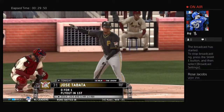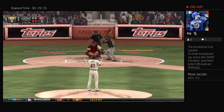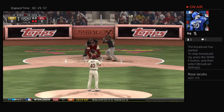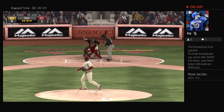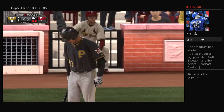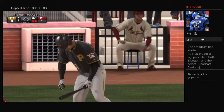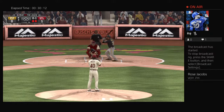Jose Tabata will dig in here. He flew out his first time around. And here's the first pitch. And a cut fastball in there for a strike. It's 0-1. And even with 2 outs, this is a team that can still put something together here, especially in this part of the lineup, so you can't let your guard down.